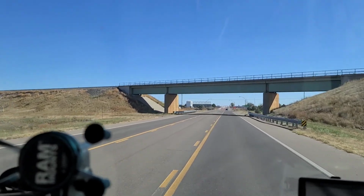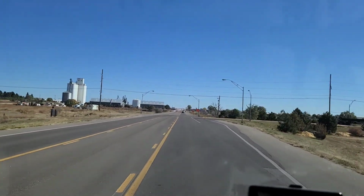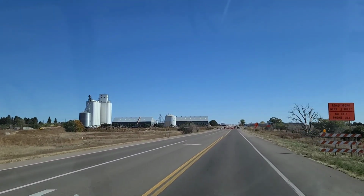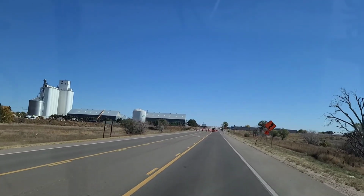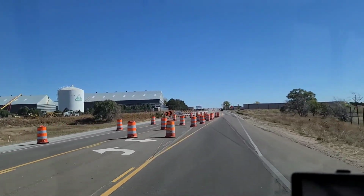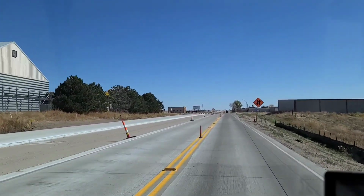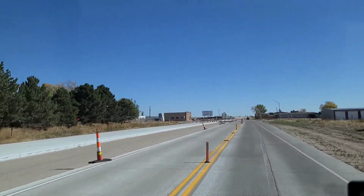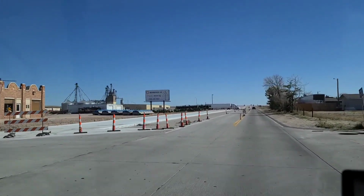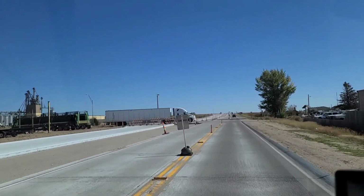Kind of heading out of downtown area now, mostly going into Western Nebraska Community College down to the right. And they're getting some new road work done here. Like I said, this is Illinois Street. So, some more businesses around here. Equipment, trucking.